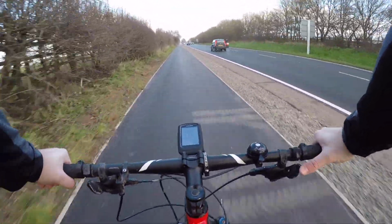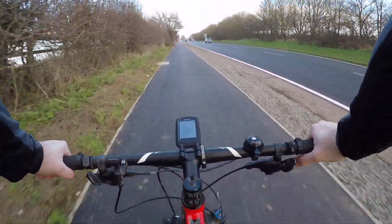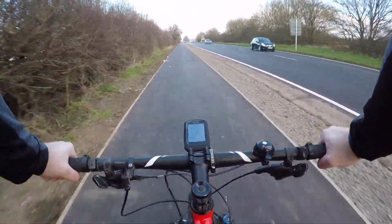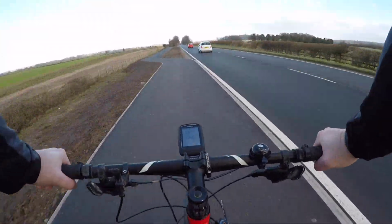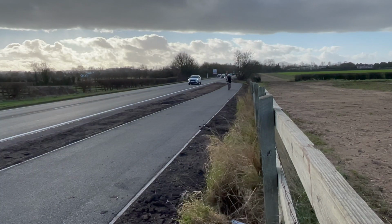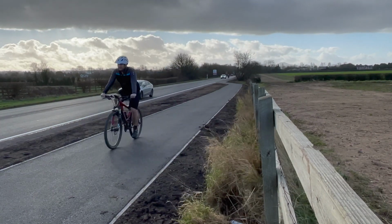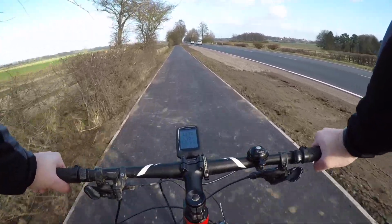You can see that they've built the path as far away as physically possible from the road, but in sections it is literally right up against this main road, and this is a particularly busy road at times. But even though you are right up against it, I must say it's much better being on this path right next to the road than on the road mixing it with this traffic. This section is quite open. You can probably tell from this little clip here that it was extremely windy on the day that I was riding and there was no shelter at all.